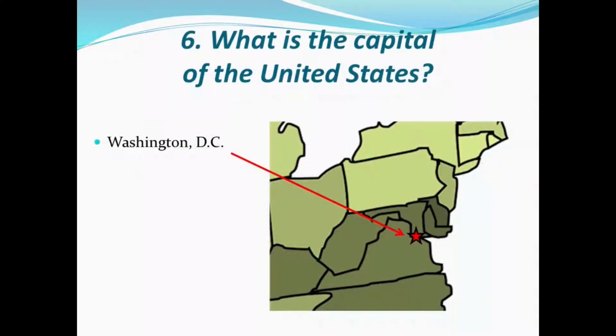What is the capital of the United States? Washington, D.C. Washington, D.C. is nowhere near Washington State. Washington State is on the west coast, and Washington, D.C. is on the east coast. Don't get those confused.